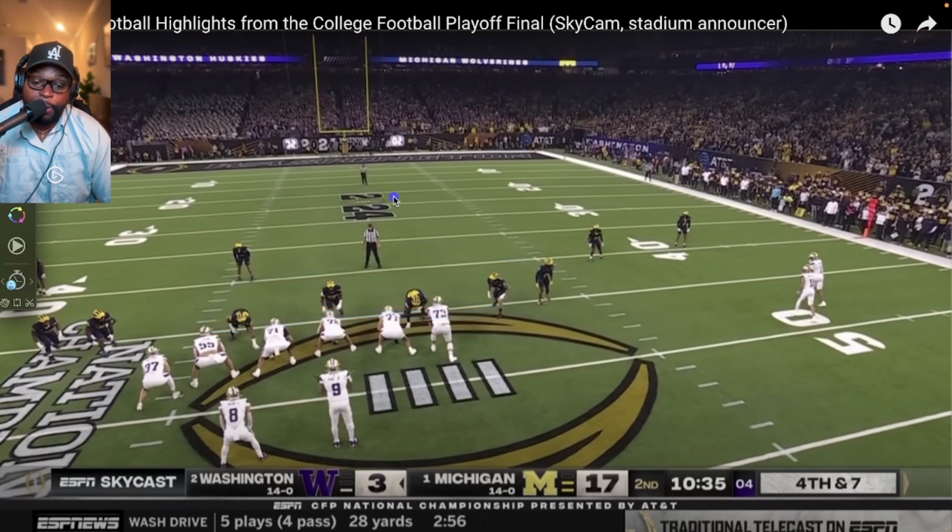It looks like what? Cover 0. Nobody's in the backfield. He looks like he's manned up somewhere. But it looks a little fishy, though, right? Because if it was man, it's 4th and 7. They're trying to protect the sticks. But it looks interesting. But either way, what call will we make here?